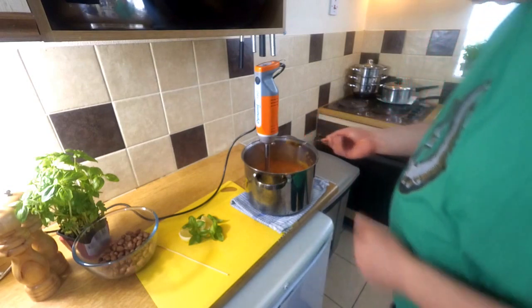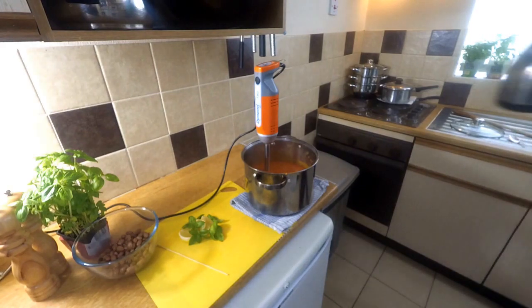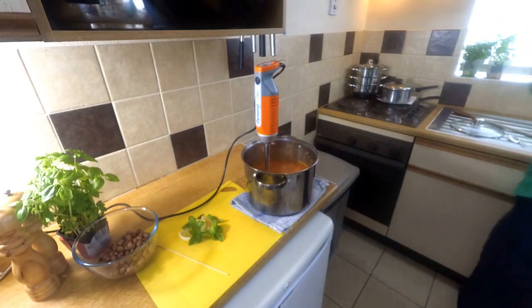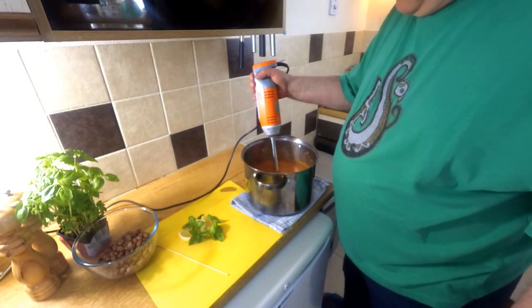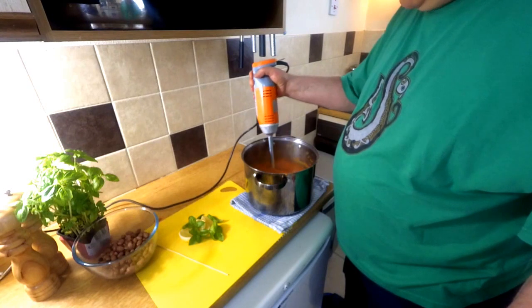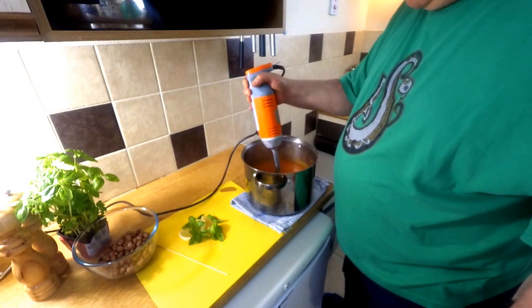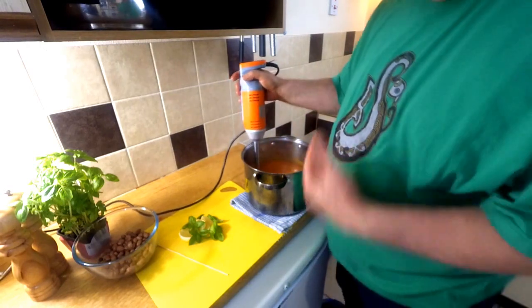I'm going to add another cup of water to that because I don't want it that thick. Nice as it might be, I'm going to add another cup of water to that. Just eyeball it like I do everything else, mostly. Aha, now you see. Now it's starting to behave and look like a soup. I'm just going to go round and make sure the bigger lumps are combined.